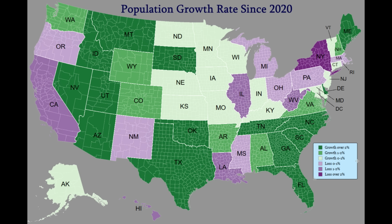That is New York, which has actually lost 3% of its population since the 2020 census. So I'll start right there with New York being the state that's lost the most population since 2020. A decrease of 3% is pretty large. So the next three states are Illinois, Louisiana, and West Virginia that have lost 2%, 1.8, and 1.7% respectively. So for New York to have lost 3.1%, it's quite a bit more than any of the other states.